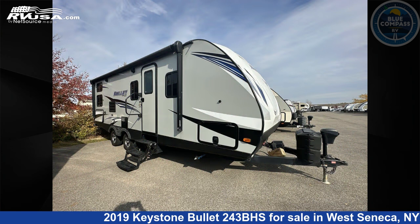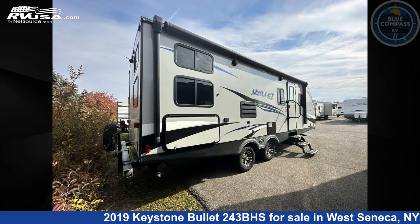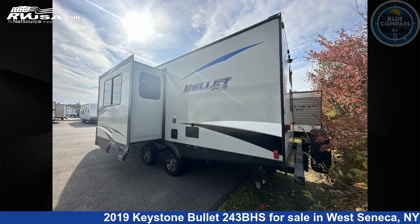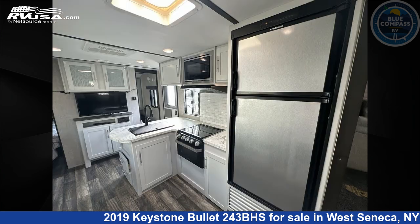This used Keystone is 28 feet 0 inches in length and features sleeps 8, slide-out, and 43 gallons fresh water capacity. The floor plan layout of this travel trailer features bunkhouse, front bedroom, outdoor kitchen, U-shaped dinette.